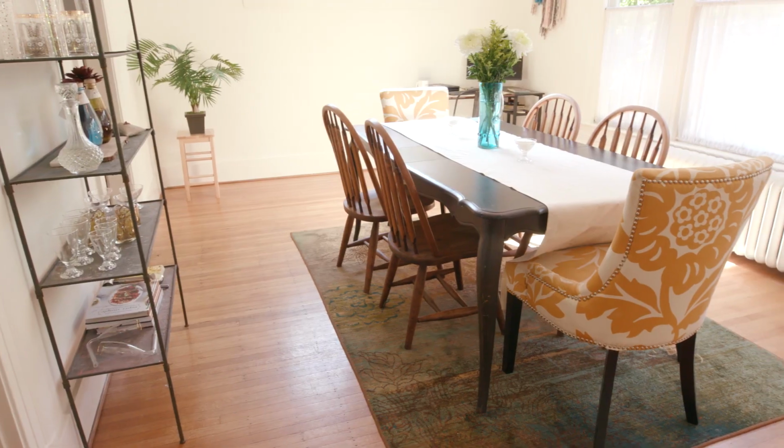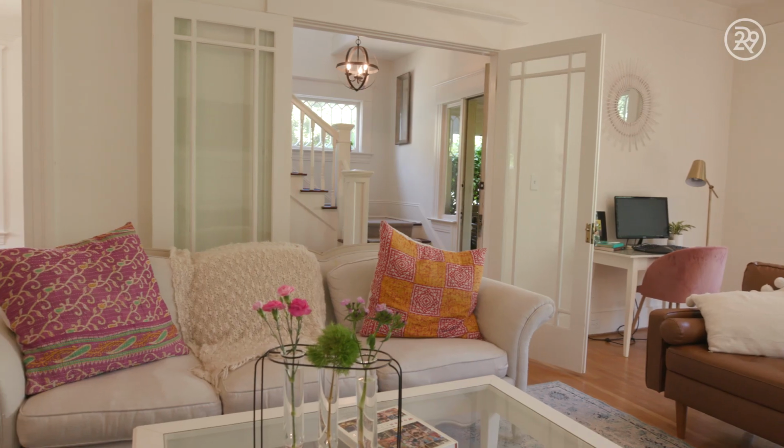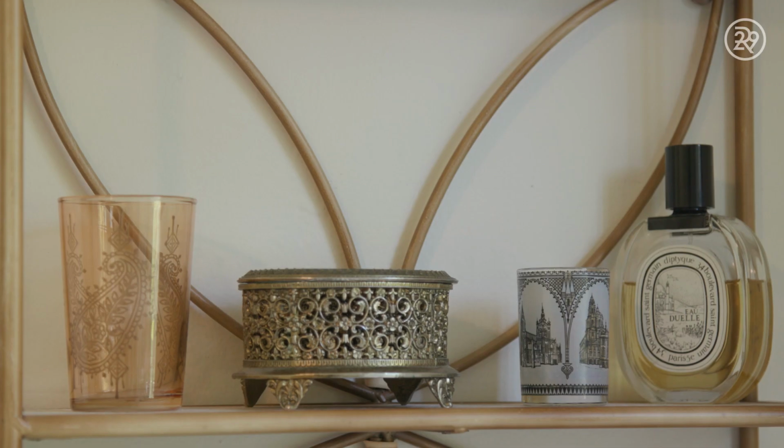I feel like when we moved into this house, we didn't really know what our style was, but we kind of got our core pieces and then just added things together like color and gold, and we picked certain accent colors that we wanted to focus on, and I feel like that really helped us develop our style as a group.